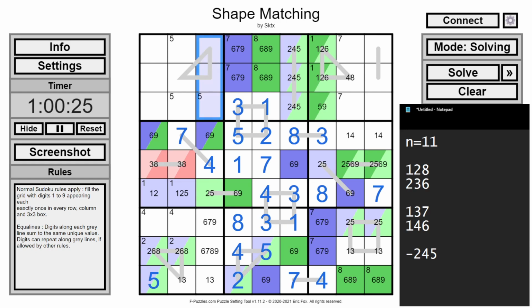I guess light blue is always in this column up here. So could this ever be a 5? If this is a 5, that means this is a 5, and then this is a 5. Which means that light green is 5, which then means that this is also 5. So I don't think this can ever be a 5. For whatever that's worth.